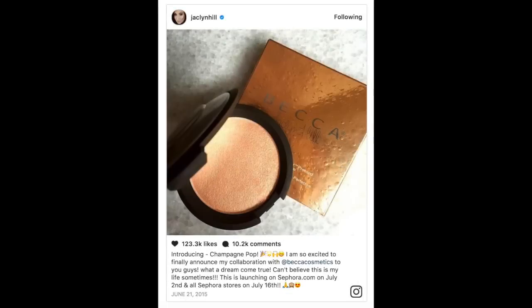But if I still haven't convinced you that Becca as a company is shady, let's take a closer look at some of their past scandals. Where do we even begin here? Okay, I'm just gonna lay everything out for you, so let's start with Champagne Pop, and listen, I'm not even surprised anymore when limited edition items make their way back over and over again, and then eventually become permanent, but Becca takes it to a level where they just squeeze every last dime out of a product by creating different facades for it to fool customers into thinking they're buying a different product.